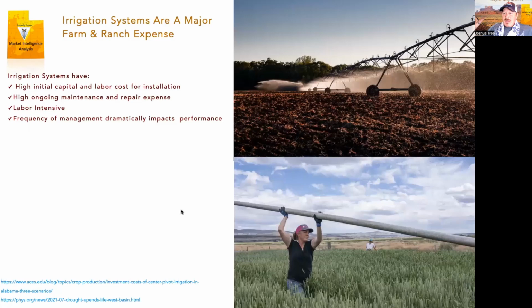So just to identify that irrigation systems are already a major farm and ranch expense. Irrigation systems have high initial capital and labor costs for installation. High ongoing maintenance and repair expenses are also very labor intensive, or energy intensive in the case of big pivot lines that require high voltage 3-phase power. And the frequency of irrigation management directly impacts performance.